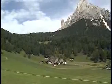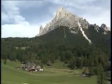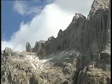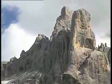The natural park, Paneveggio Palle di San Martino, is located in this picturesque scenario, on more than 190 square kilometer surface area, in the easternmost part of the Trentino region.